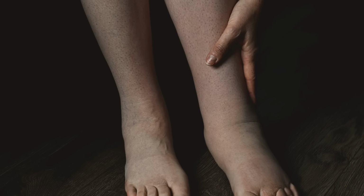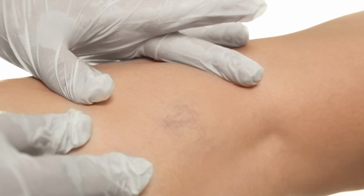Sign number one is swelling in the feet and the lower legs. This is called edema. Swelling in the feet and lower legs is a clue that your heart is not working properly to pump blood around and circulate. Many diseases of the heart can cause fluid to build up in your lower legs. It's called pitting edema because if you press down, your finger will leave a depression in the skin. It takes a while to fill back up again. It's basically a collection of fluid in the lower legs.